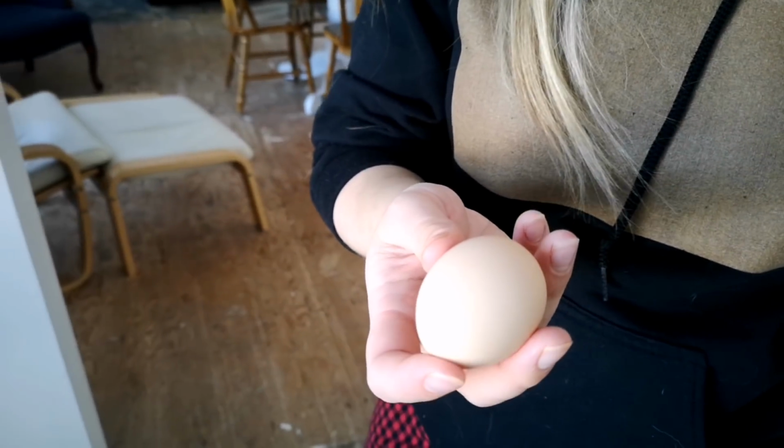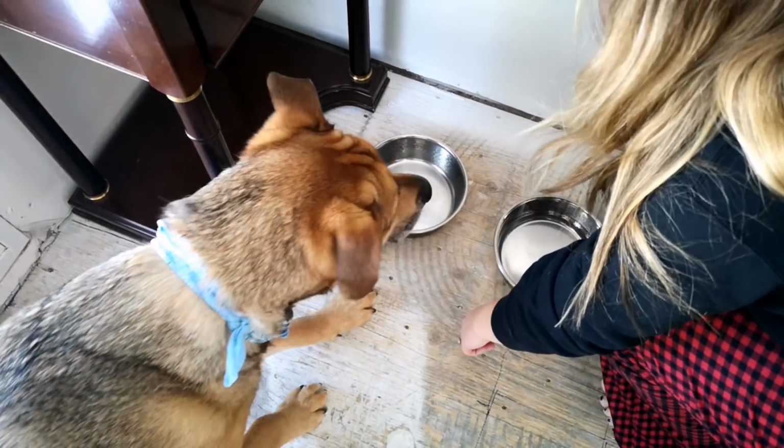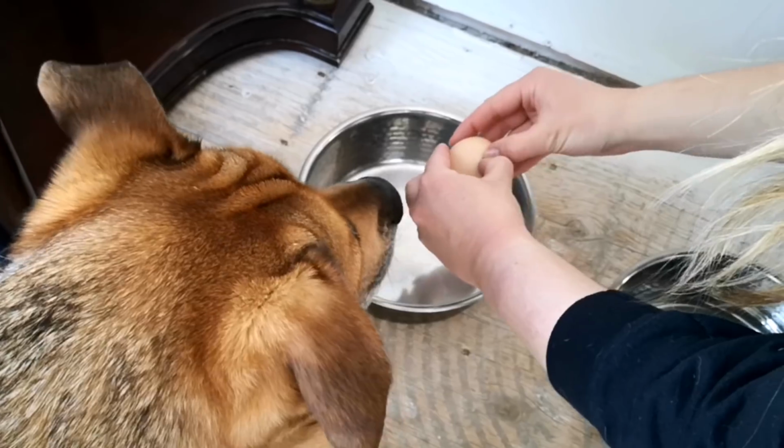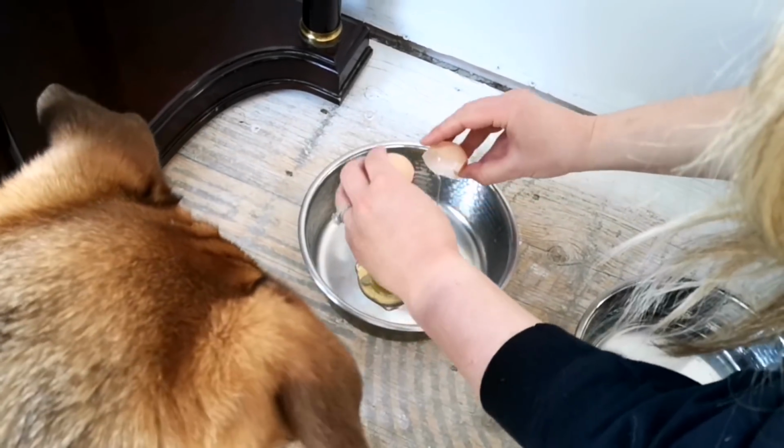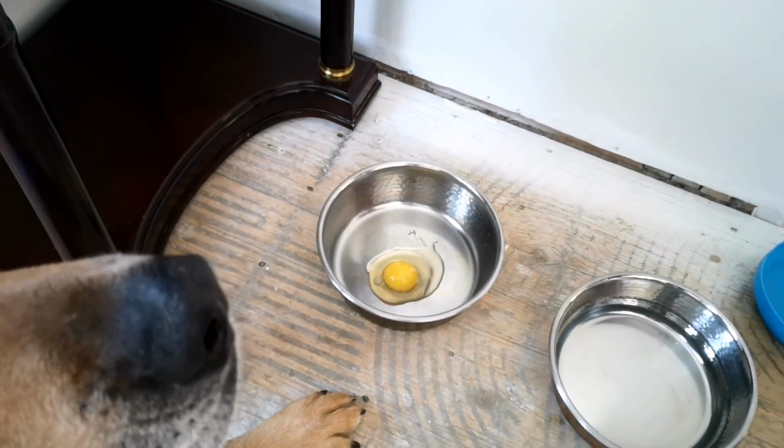So this egg is a little bit cracked, so we're not gonna eat it. So it's gonna go for Hank. He really loves eggs, which is awesome.